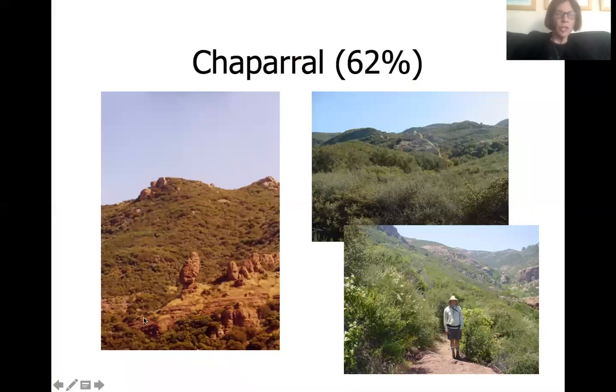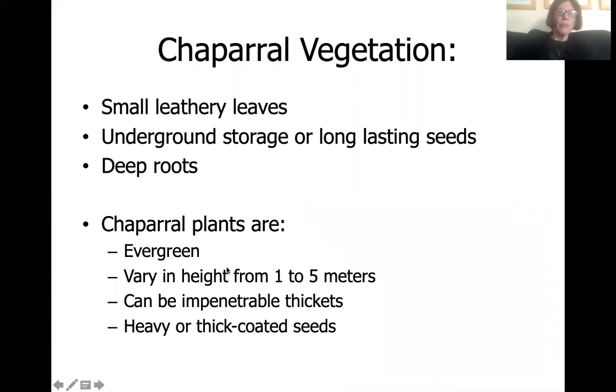Oh, well, now we're at our chaparral, so we'll talk about that. This is what our chaparral looks like, our velvet hills, and that's 62% of the Santa Monica Mountains is chaparral vegetation. So we have our small leathery leaves, underground storage for long-lasting seeds, very deep roots because of our dry, hot summers. They're usually evergreen. They can be thickets, very hard to get through, impenetrable thickets, and they have heavier, thick-corded seeds so that they can outlast the fire.